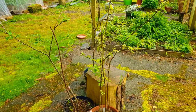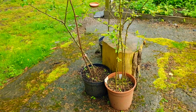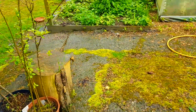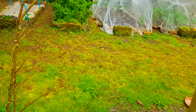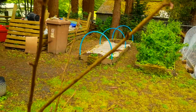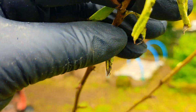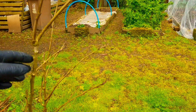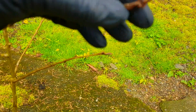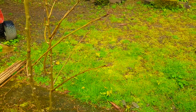Right, trees need sorting out. Yeah, this tree needs sorting out. Not looking happy. Oh dear. That's definitely not happy. What is going on there? I don't know. Seems to be dying.